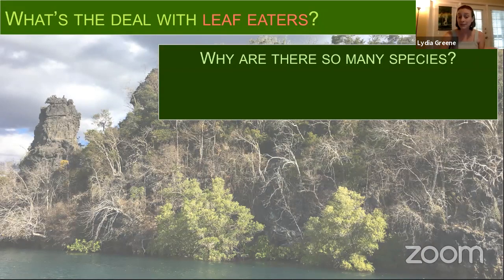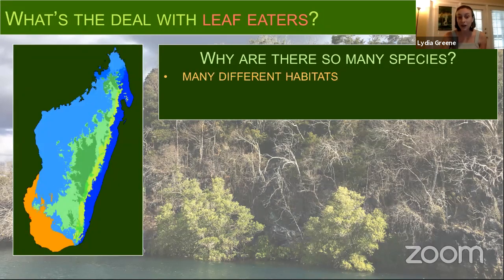And this also harkens back to the first talk in the series on the unique features of Madagascar, which is that Madagascar has a ton of different habitats. We got rainforest, we got dry forest, we got spiny forest, we got every type of habitat. And different habitats are going to support different species of animal and different nutritional requirements, even within leaf eaters. And of course, a lot of these habitats are forests, and forests have a lot of leaves. So leaves are pretty ubiquitous in the environments of these animals.